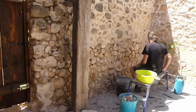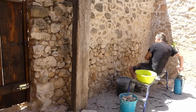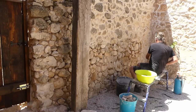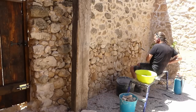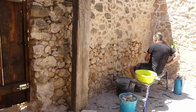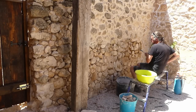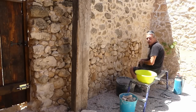Just about in the shade. Carry on with this lot. See what we can get done this afternoon. At least I get to sit down on the job now, which is always nice. Cool. I've got my mortar, I've got tons of stones. Get my gloves and then I'll carry on.